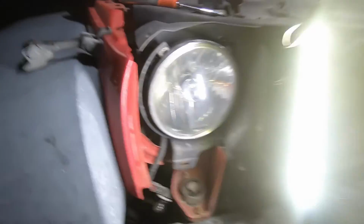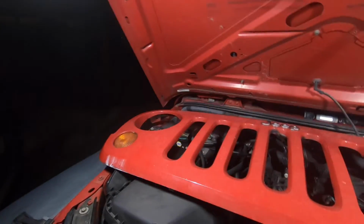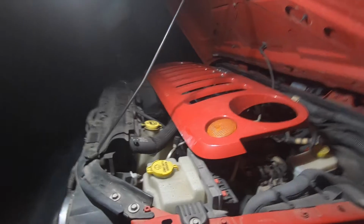Okay, I'm going to go ahead and screw this in, and we're going to turn the lights on. Okay, let me get the garage shut. Get these lights off. We're going to see the difference we got. Okay, here we go.